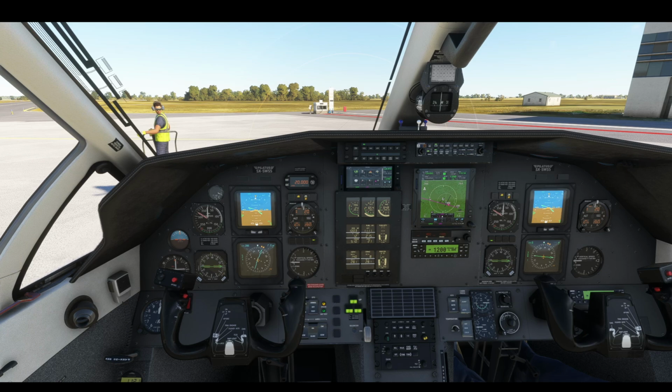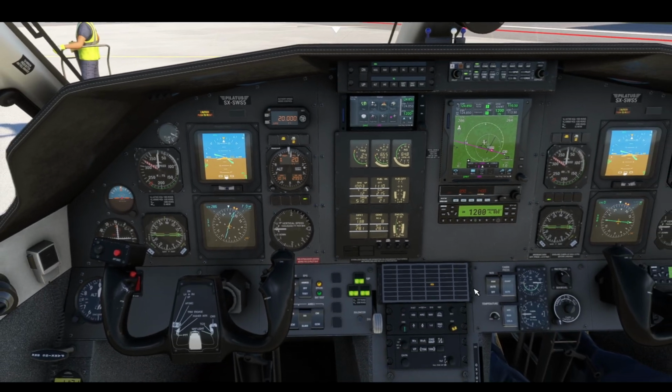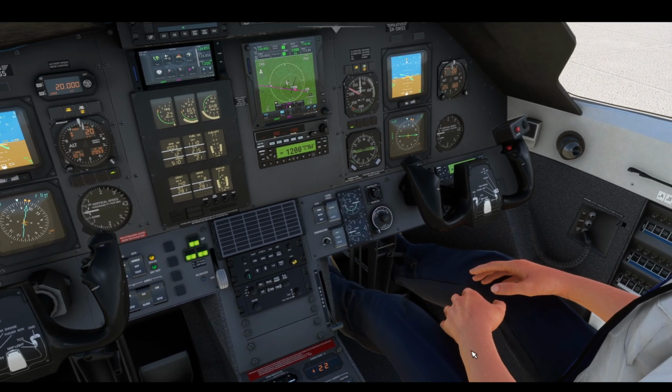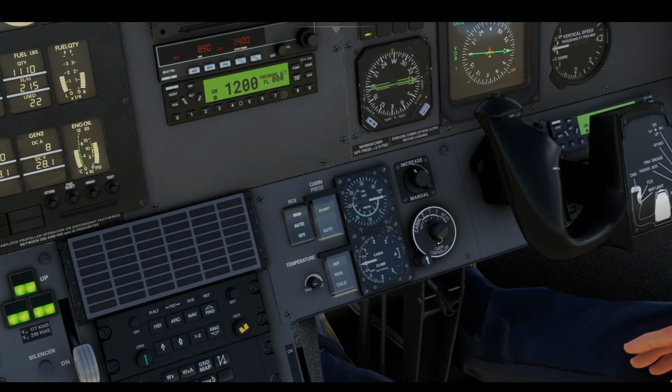All right, we've already done the autopilot trim tests. I'll set our cabin pressure. We'll set it to about 21,000. I wish. I don't know what this does. Yeah, that's good.